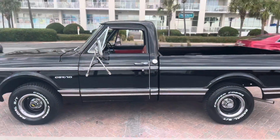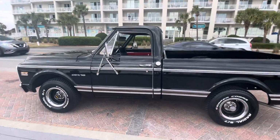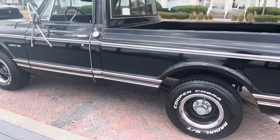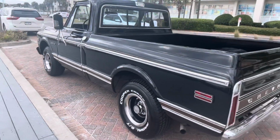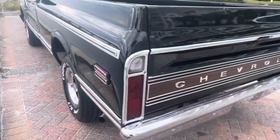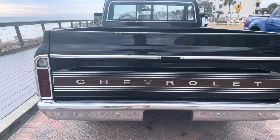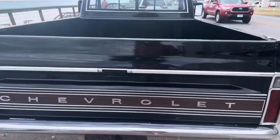I'm just gonna take a step back here. You can see that beautiful short wheelbase. Anyway, we put brand new tires on there, maybe got 10 miles on them right now. Just super clean paint, nice interior. Motor fires up like it should. 327 with a turbo 350, 3-speed automatic.